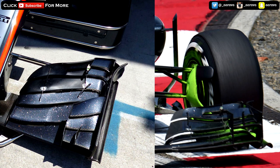I'm hoping there'll be even bigger leaps in Europe, like we've seen from Australia to Malaysia, where they gained like 1, even 2 seconds in terms of performance. So they can make the same steps in Europe when the big upgrades come along, and hopefully Honda can get a bit more involved in the upgrades to their engines, and they start using the tokens.